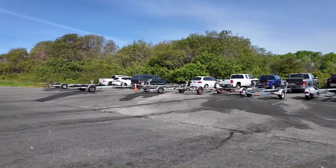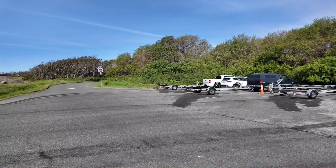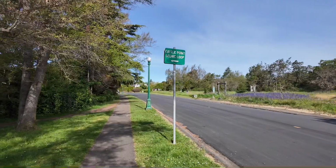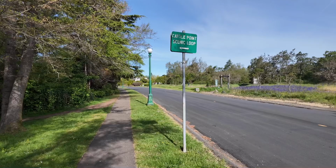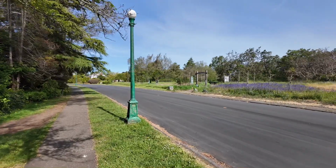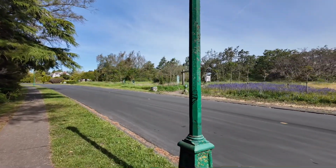I'm gonna wander across the street now to Uplands Park. Well, this is part of Uplands Park too, but there's an Uplands Park Part 2 across the street. Yeah, there's the sign going into Cattle Point Scenic Loop. And we're just gonna go across the street here, Beach Drive, over to Uplands Park. Have a quick look through there.